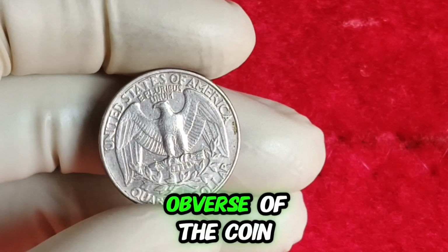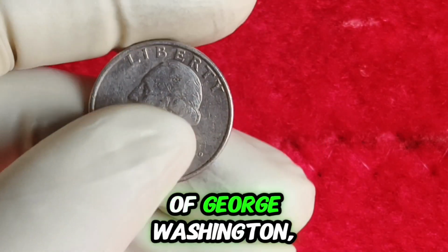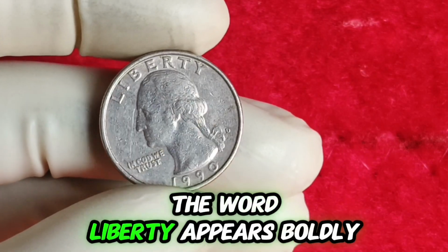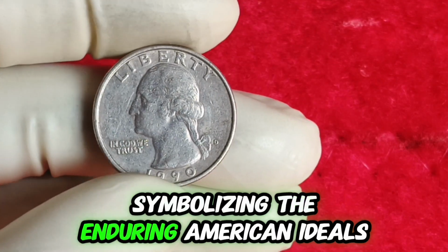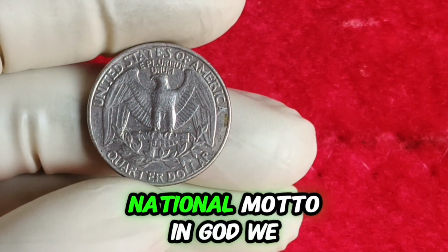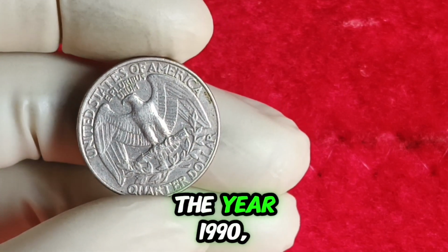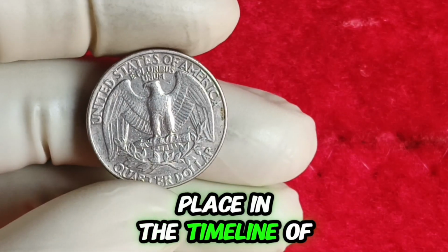The obverse of the coin features the timeless portrait of George Washington, designed by John Flanagan. The word Liberty appears boldly above Washington's head, symbolizing the enduring American ideals of freedom and independence. To the left is the national motto, "In God We Trust," and below the bust lies the year 1990, marking the coin's place in the timeline of U.S. currency history.